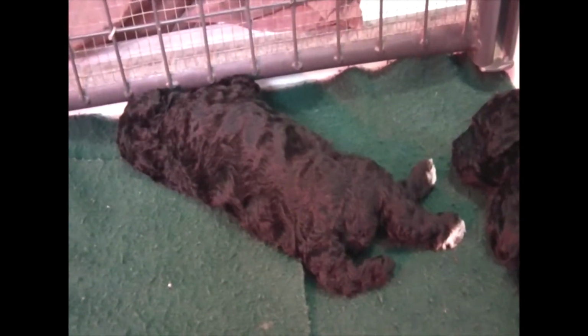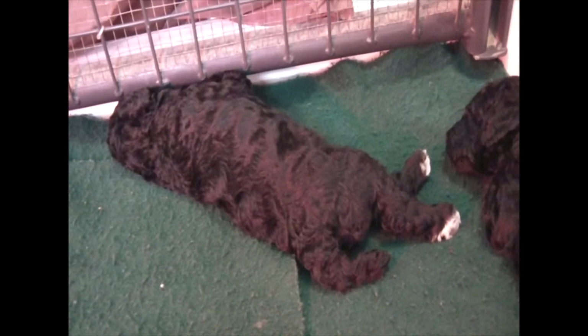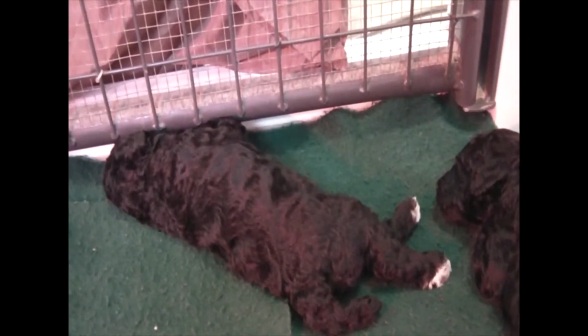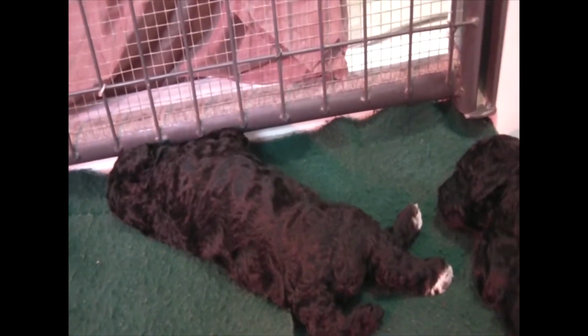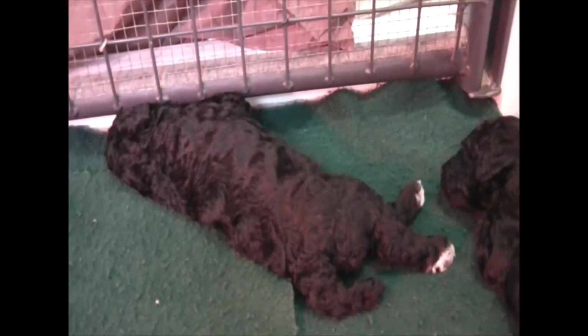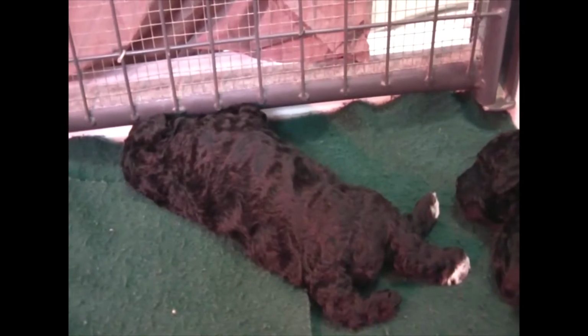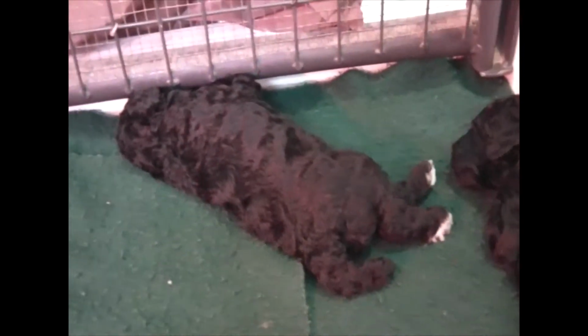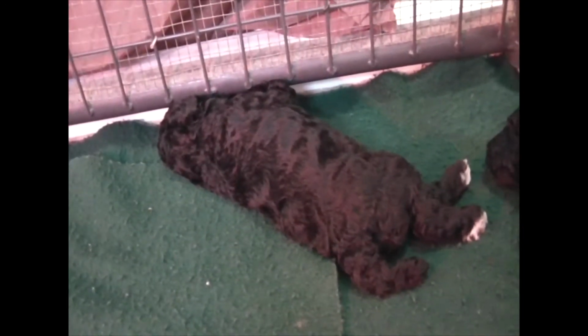And then here is female number three. She's pretty much all black. Got the white on the back feet a little bit, and then on her left front foot, there's a tiny bit of white on there. Otherwise, black, just like the male.